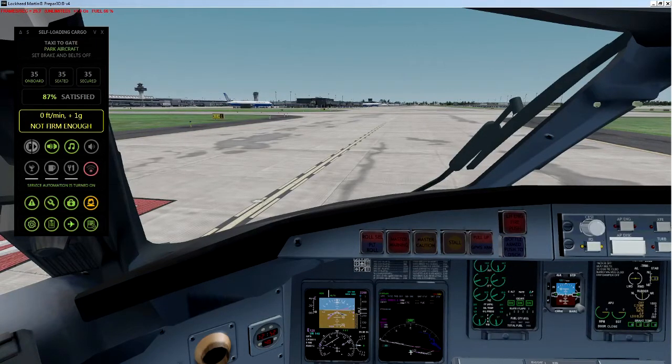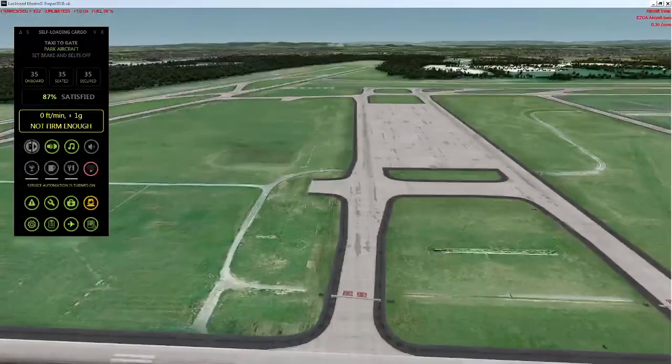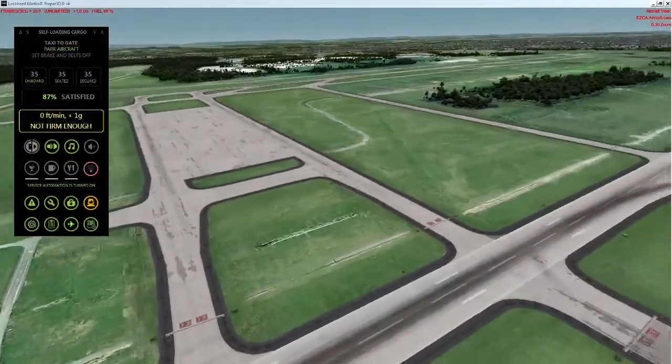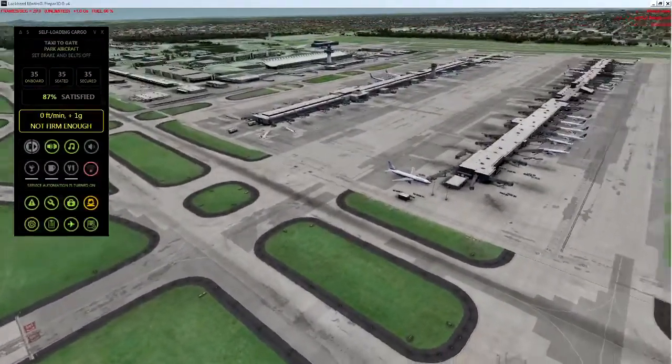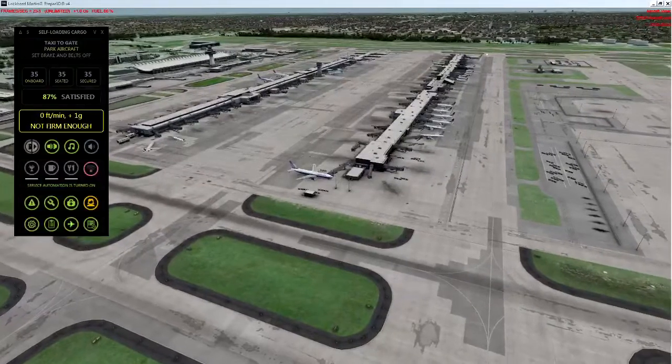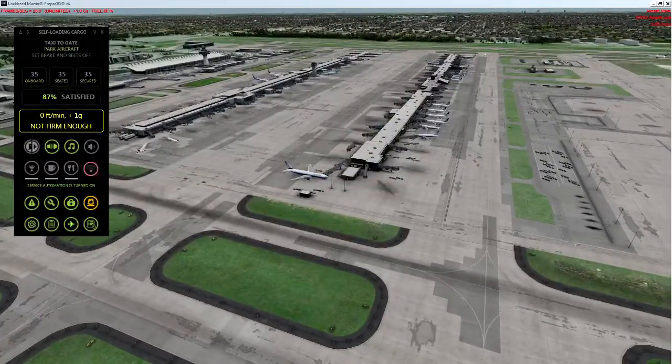121.62, overhead 422. Dulles Ground, overhead 422, vacated runway. Over your head 422, taxi to gate Charlie 4, via Echo Yankee and Echo. Taxi to gate Charlie 4, via Echo Yankee and Echo, overhead 422.